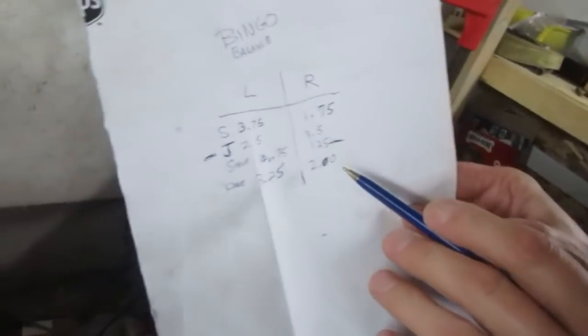I'm over on the left and right. Mm-hmm. Justin's over on the right, Steven is under on both, and Dave is over on both as well. So Steven wins overall. Oh, big surprise. Tire black belt guy wins tire bingo.